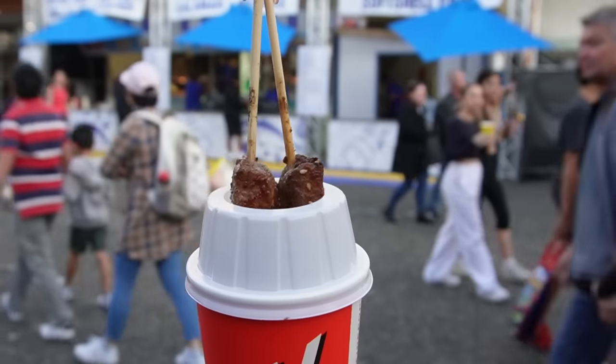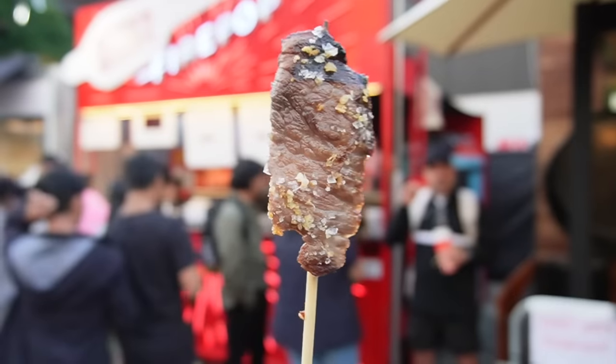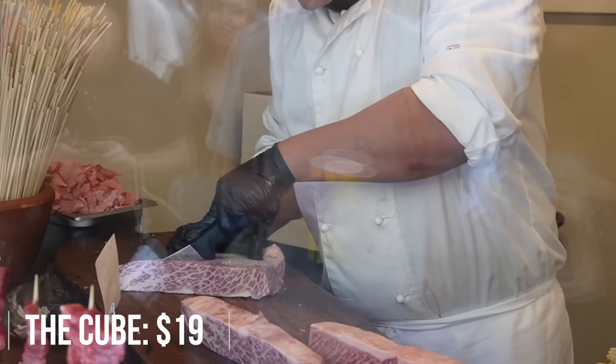Okay, we've got four skewers. These two are called the OG. They're two for $15. We have this one, which is the butter, $12, and then the cube, which is $19. So I am really keen to bite into this one. This one is really high quality Wagyu. I think it was marble score 9+ from memory.